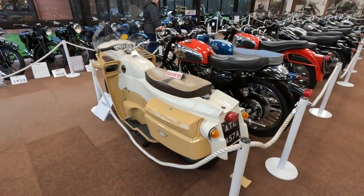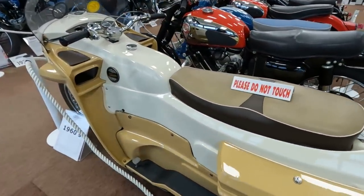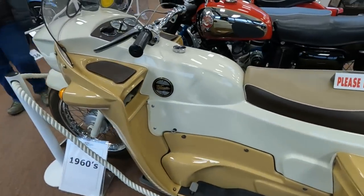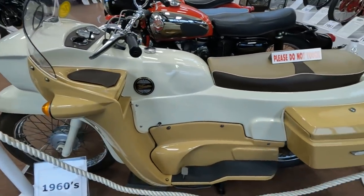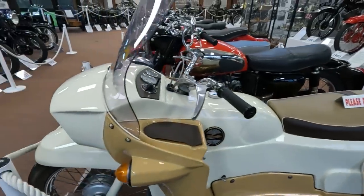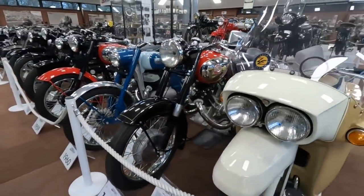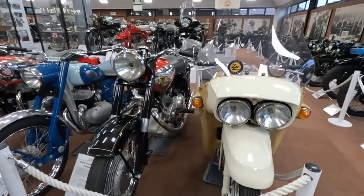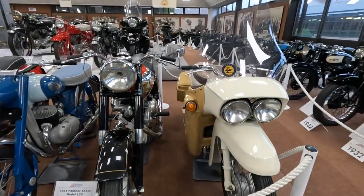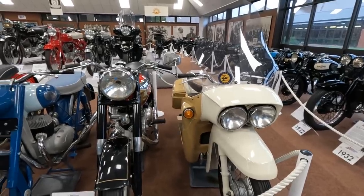So this is into the 60s. Look at this. You can hardly see any engine here. There's a Velocette. Boxes on the back, all fared, twin headlights. All of 192cc. I bet that weighed a bit. 192cc.